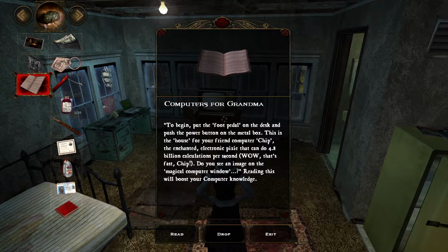To begin, put the foot pedal on the desk and push the power button on the metal box. This is the house for your friend Chip, the enchanted electronic pixie that can do 4.8 billion calculations per second. Wow, that's fast, Chip. Do you see an image on the magical computer window?